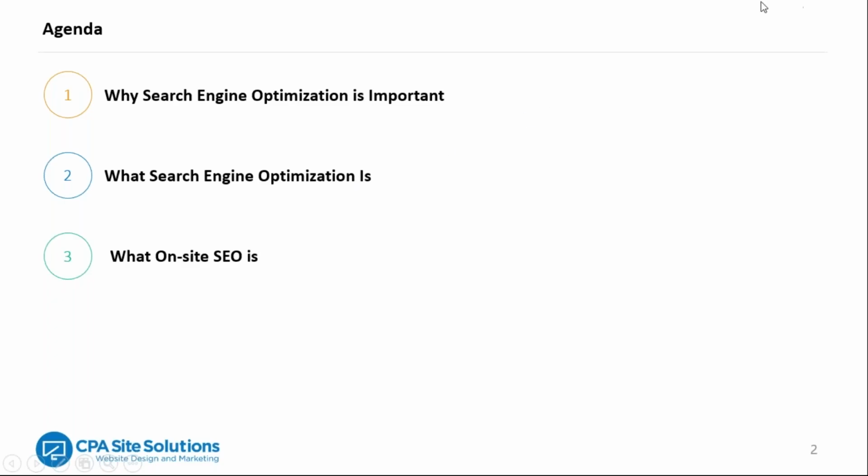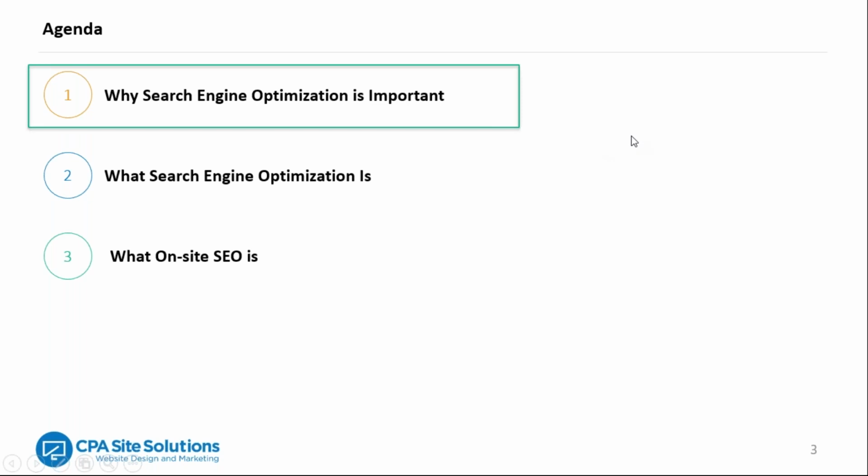Okay, so today's agenda, we'll be going over why SEO is important, and I'll give you a brief overview of what search engine optimization is and its components and how it's broken down. And for today's presentation, because there are two components to search engine optimization, I'm going to be going over the first part, which is called on-site search engine optimization and what optimizations need to be done in order to improve your rankings from that perspective.